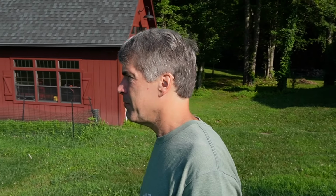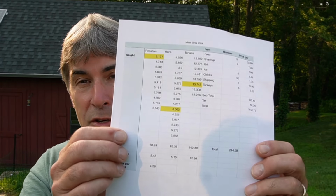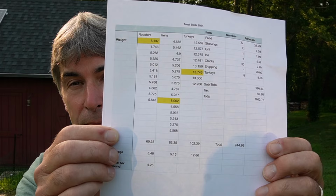So how'd we do this year? I think we did pretty well. I think we had just somewhere around 150 pounds of total meat that we ended up with. Wait a second, that's not right. I said 150 pounds? It's not 150 pounds, it's 245 pounds. And I have the spreadsheet to prove it. Anyways, let's get back to the video.